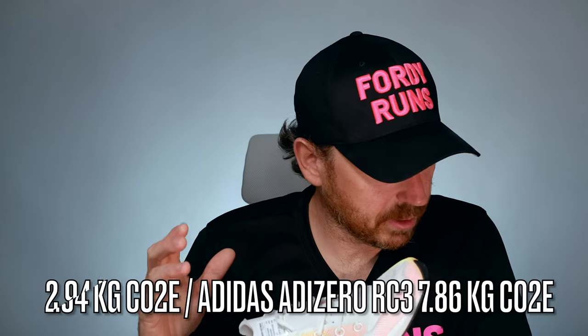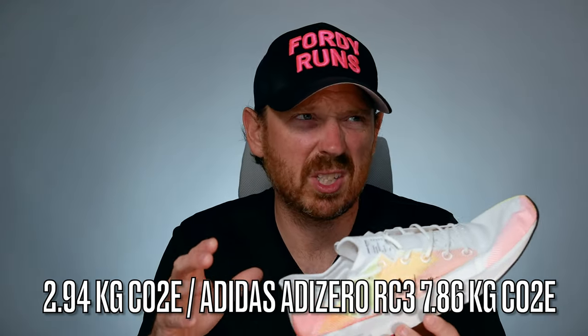Now, what's so important about this shoe is the carbon footprint. Most shoes, running shoes we're talking about today, actually some probably other shoes as well, but running shoes in general have a carbon footprint of over 10 kilograms. Now, this shoe has got a carbon footprint, I'll put it on the screen, I think of 2.94 kilograms CO2e, I think is what it's called. It's actually on the shoe. So that means it's almost zero carbon footprint from this shoe.